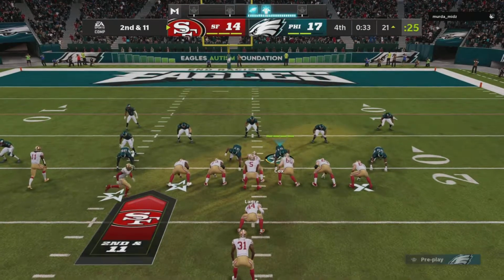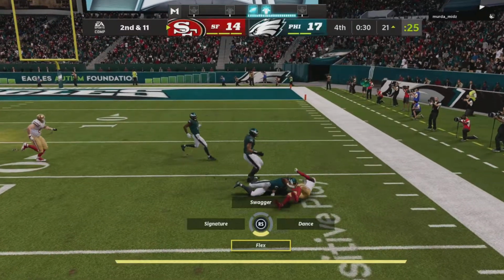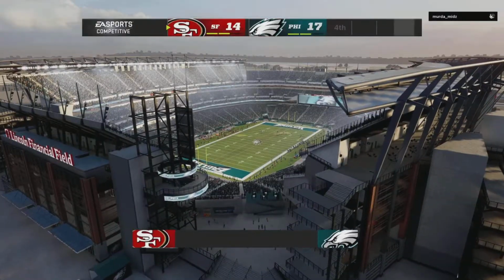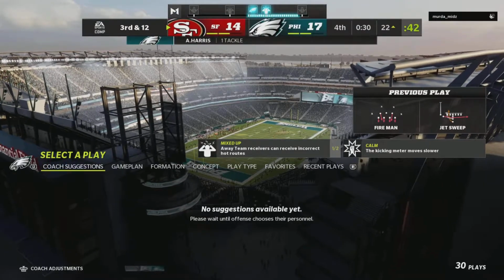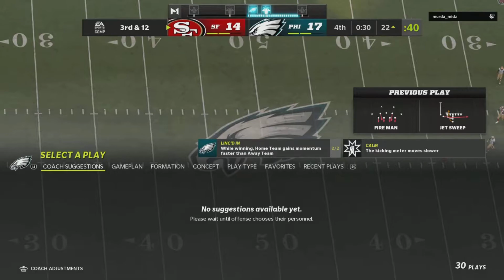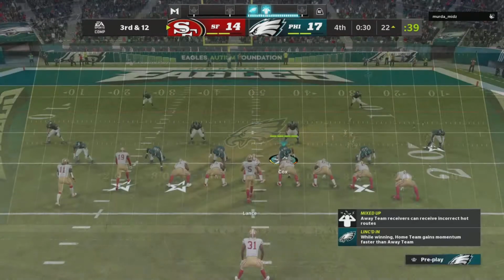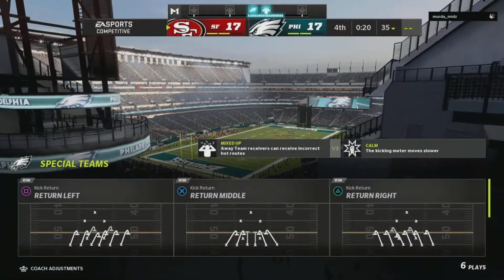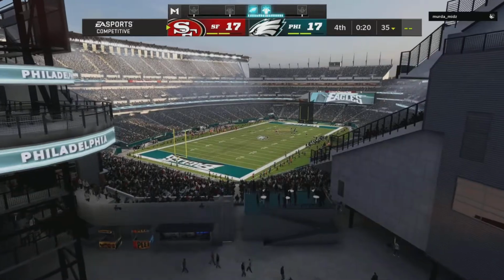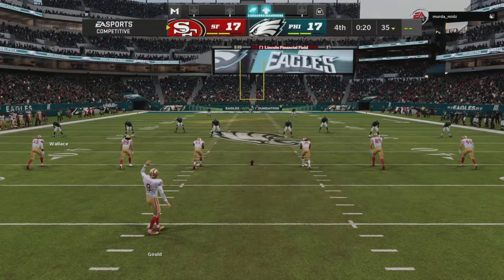Here's second and 11. They're going to run the sweep. It's Samuel. And this one goes nowhere. Losing yardage back at the 22. The 49ers now going to use the first of their timeouts as they get it right at the 32nd mark of this fourth quarter. To game here in the final minute of play. Well, he was a spectator for much of this game. This is his first field goal opportunity of the entire contest, but he's able to connect.